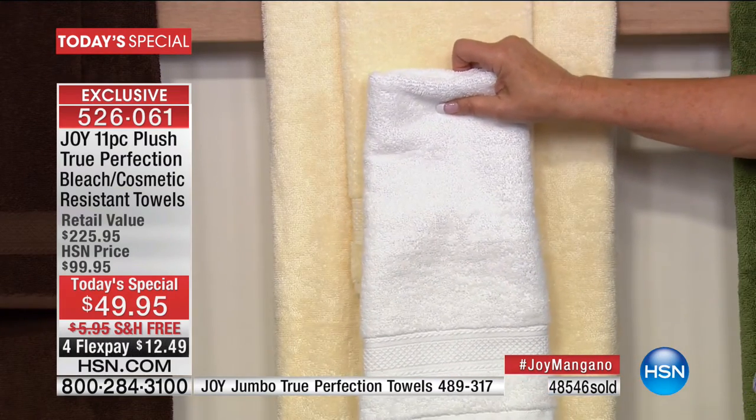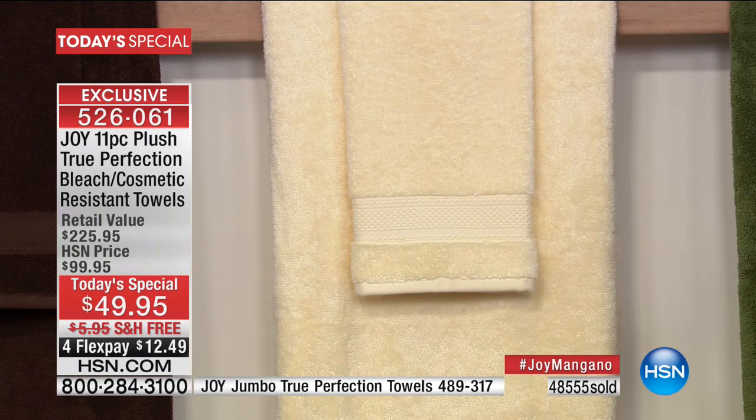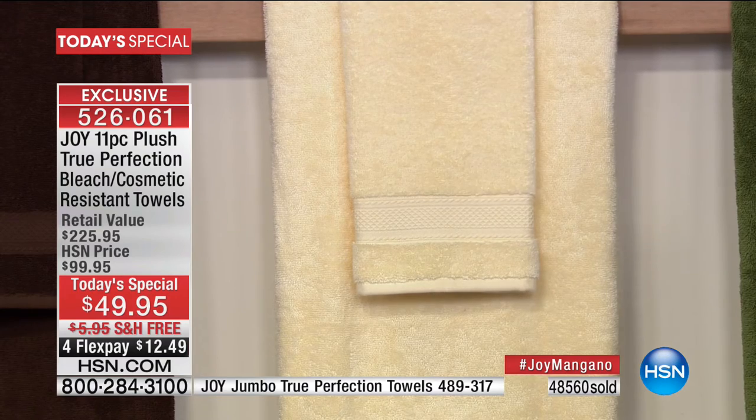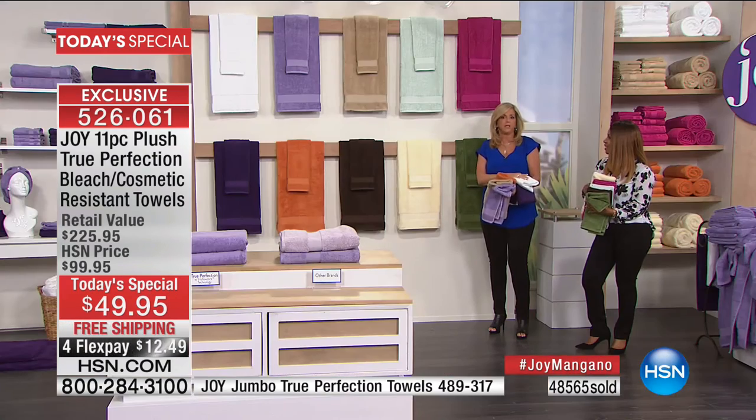How soft. I'm telling you, my daughter just had a baby girl, Alexandria. Congratulations. A week ago. And I have a grandson, her other son, Christopher, 20 months old. She said, Mom, I need more towels.